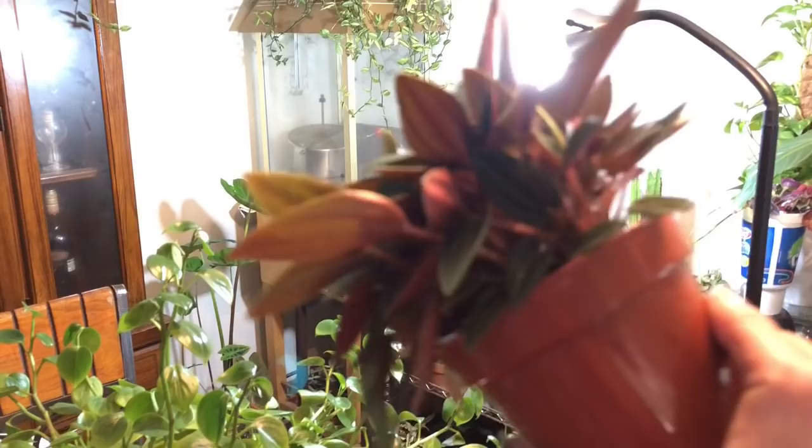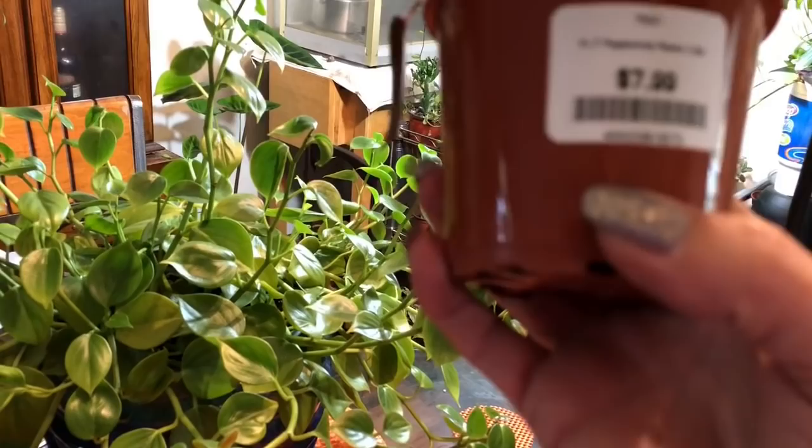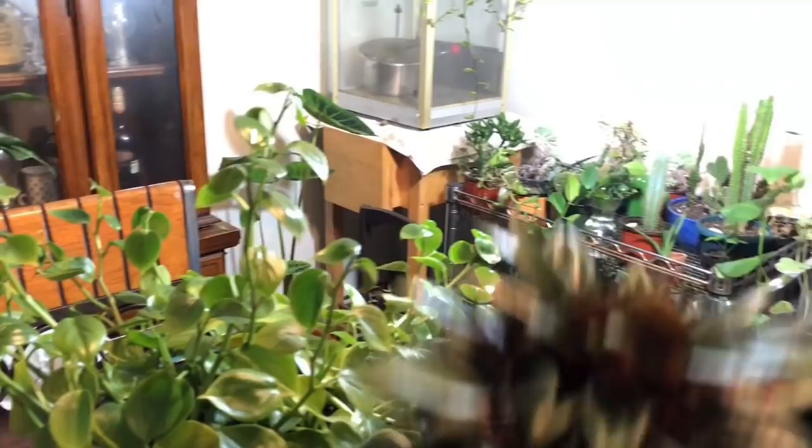I did buy this little peperomia, guys. I've been looking for this one forever. I spotted it about 10 months ago, and when I went back to get it, it was gone. It's the little peperomia rosso, I think. And I got that for $8 at our local nursery.